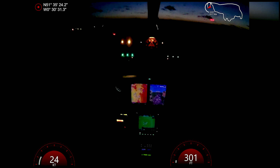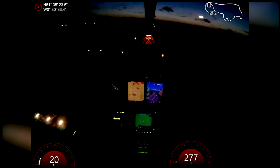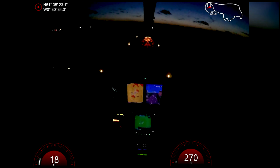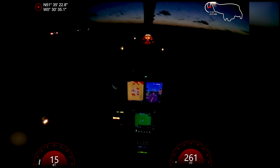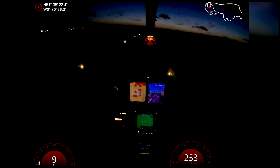That guide is set to 3 degrees, which is typical for fixed wings. We're going to be ever so slightly above that. The natural helicopter approach is slightly steeper than a fixed wing approach.